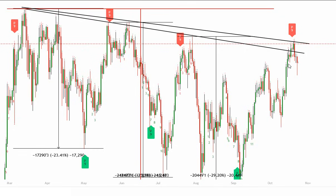Or do we try to form a divergence, something like what we had over here and over here, where we get a peak and then we pull back and then we go a little bit higher? We'll be watching. Tried to get a bottoming tail with the Wednesday session.